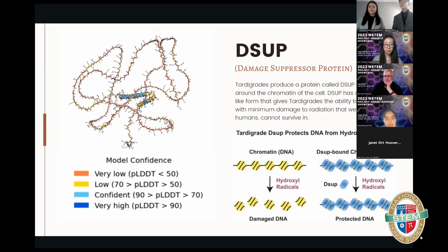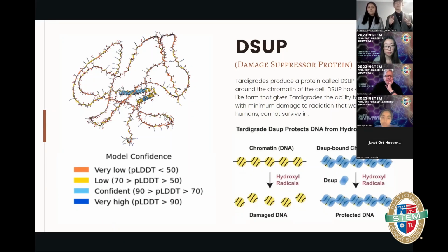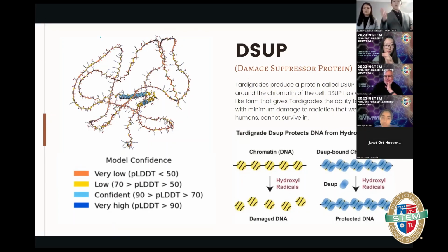The image to the left is the structure of the D-sub protein that we built using a software known as AlphaFold. Where you can see the colors are blue, that's where its atom confidence is very high, where it's definitely confident in what it predicted the protein structure looks like. And then when you look at areas where it's orange and yellow, that's where it's not as confident.